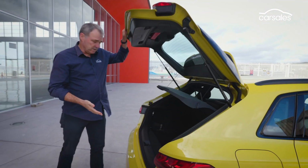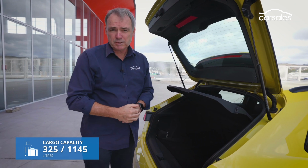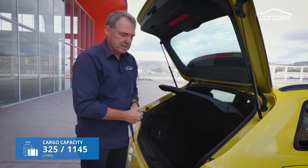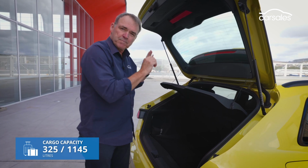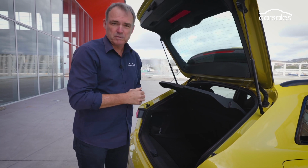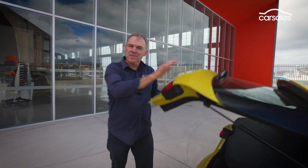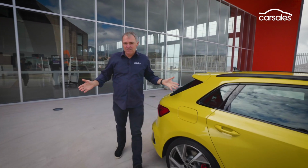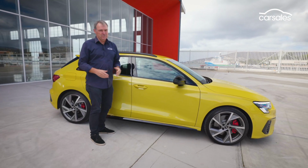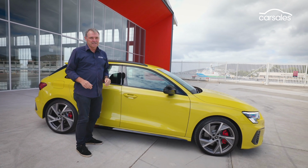So in the boot of the S3, there's reasonable space, about normal for a small hatchback. No spare tyre under the floor, which helps your storage space at least. But the good news is, split fold the rear seat and your space basically triples. So that's the S3 so far. Features and presentation wise, you've got to say it's ticking the boxes. But with a car like this, really, it's all about the driving. So let's go and do that now and see what we find out.